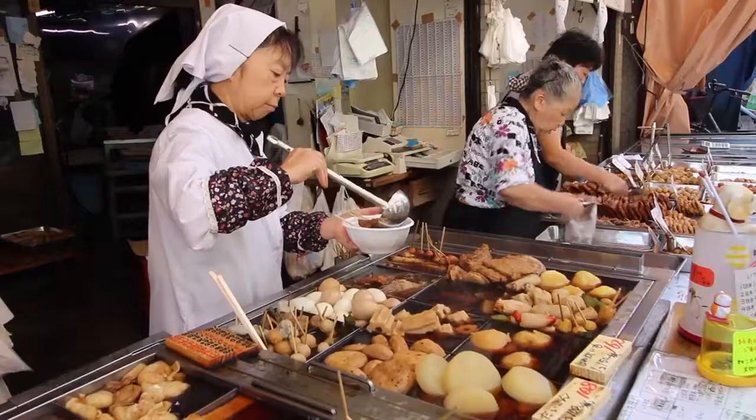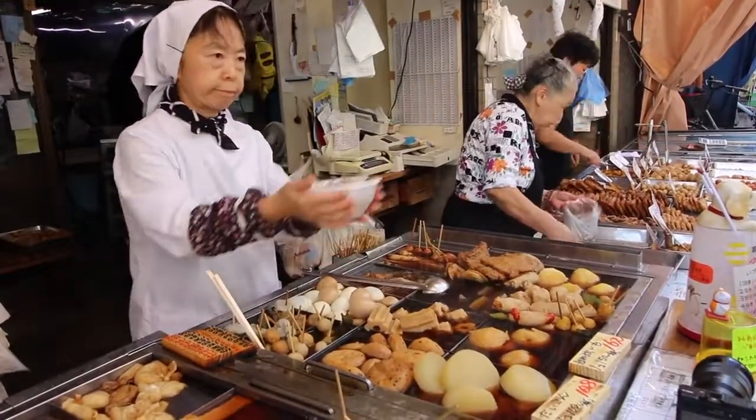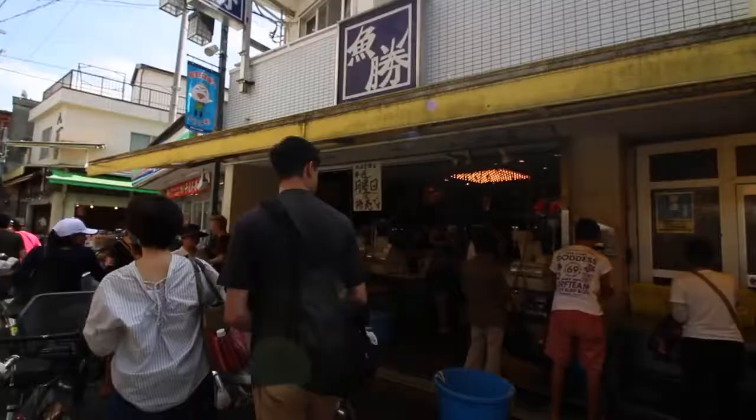We are taking you for a real Japanese street food experience. We are at Tsunamachi Ginza Dori, which is just a street packed with lots of good food. So I'm hungry, let's go.